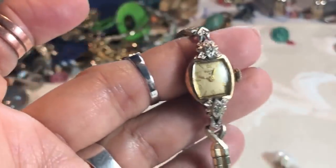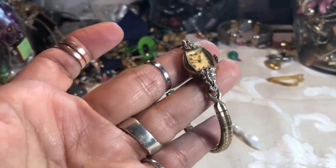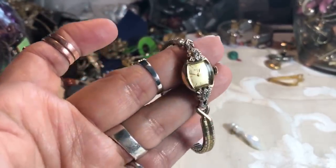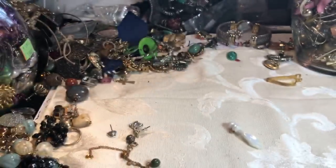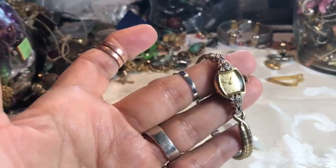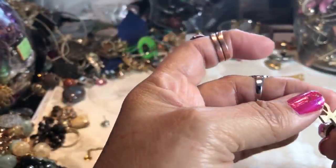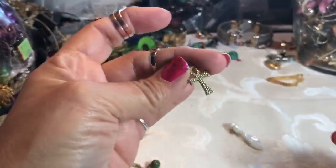That is so pretty though. And it may have some diamond chips there. Do you see those little sparkles? They're probably little diamond chips. That's what they look like to me. So that's pretty nice. Those do sell on eBay too. I'm holding on to my white gold Bulova, though. I kind of like it. Here's a little Ankh charm.